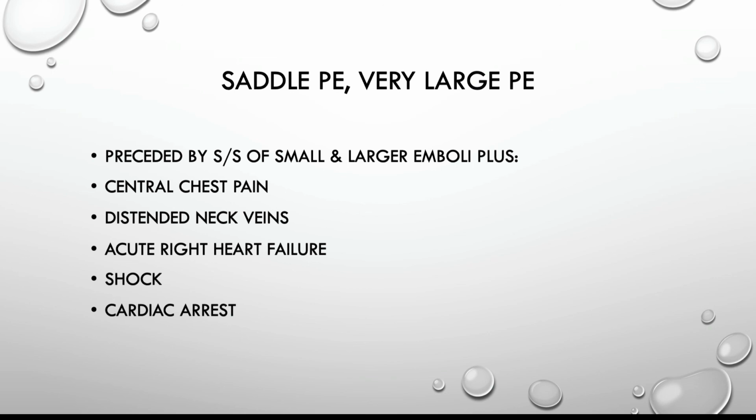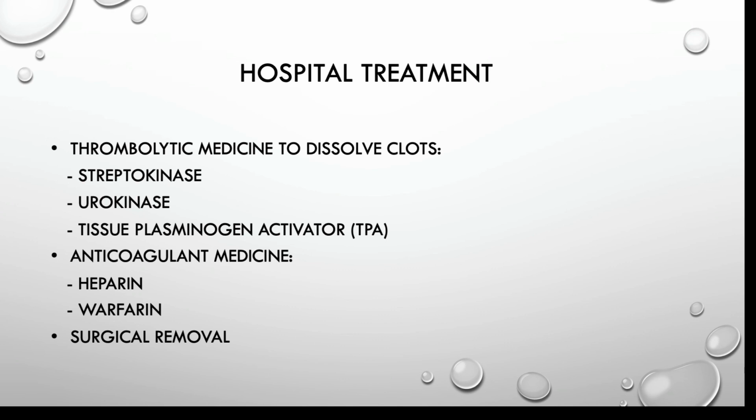This is all the signs and symptoms, and this is going to include central consistent chest pain at this point. They're going to have distended neck veins, and I'm talking wicked distended neck veins. This is going to be an acute onset of right-sided heart failure, so they could actually have edema down in their lower extremities. This is going to very quickly lead into shock syndromes and more than likely cardiac arrest if this is not surgically repaired pretty quick.